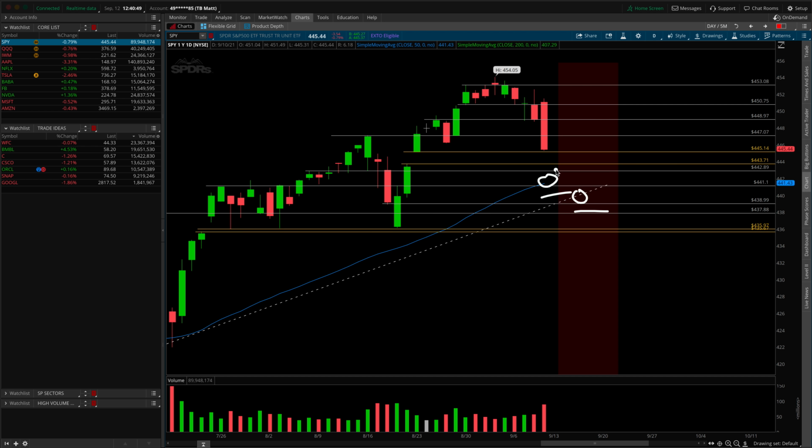So if you want to play to the long side, I would really be patient and see what the 50 SMA brings and/or the support trend line. This is just a pullback that is going to give us an opportunity to potentially be a buyer in an overall uptrend. And I really want to hammer this home. We're not looking for the market to completely roll over.